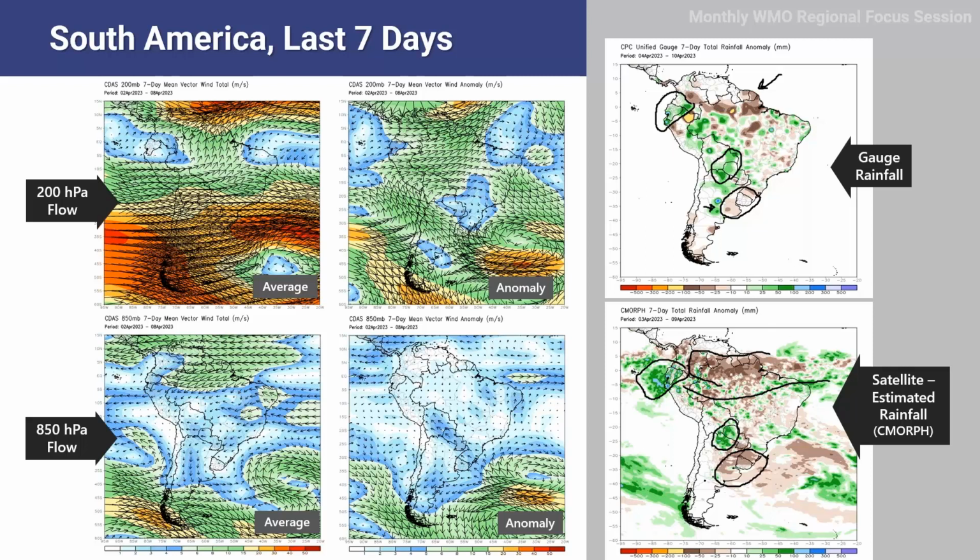It's still quite dry. And frontal convection in Southeast Brazil, I don't want to forget you guys, but nothing too excessive.